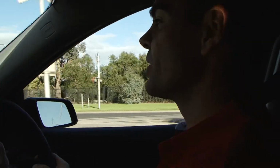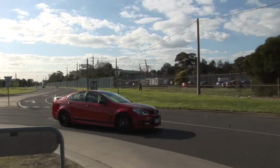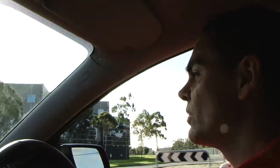Once you do get up it, the brake package, I think, for me is quite remarkable. Going around roundabouts it's just got a nice feel. It sits on the road quite flat and smooth. Very nice feel through the steering wheel.